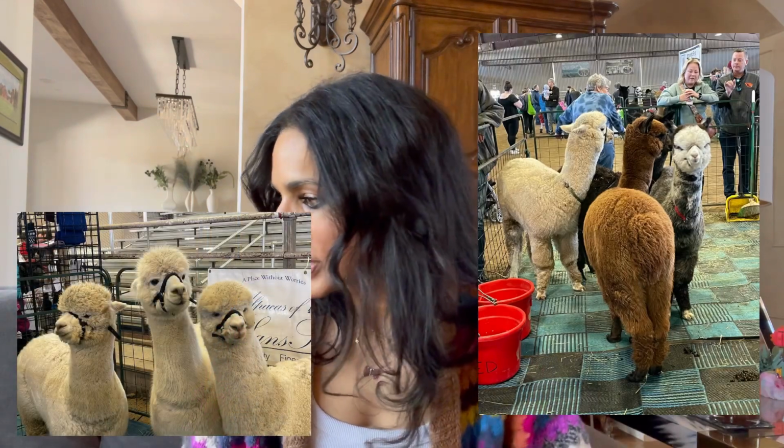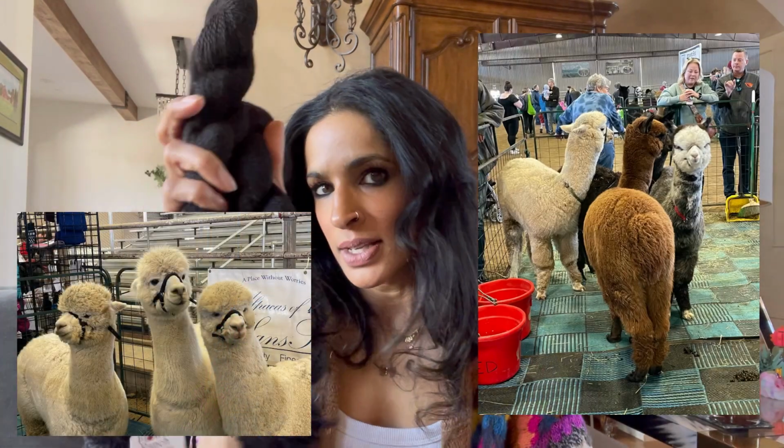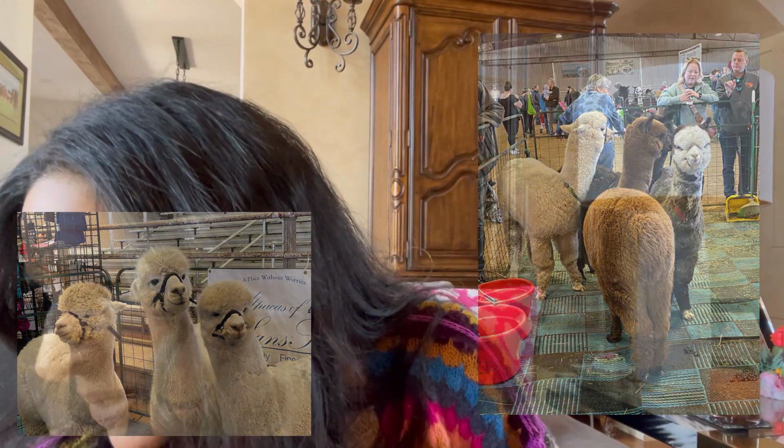You can always find alpaca blends, but at these shows, they're usually just pure alpaca. So yeah, magic, best weekend ever. I want to show you pictures, so I'm inserting pictures. But yeah, I'm gonna have to wind this baby up and get started on that soon. All right, well, that is all the yarny fiber content I have today.